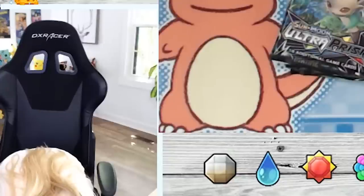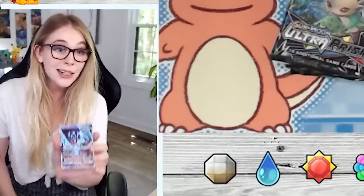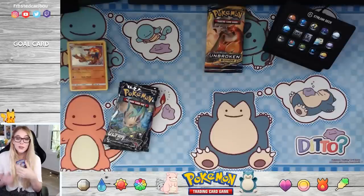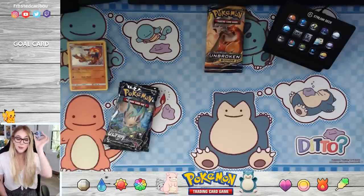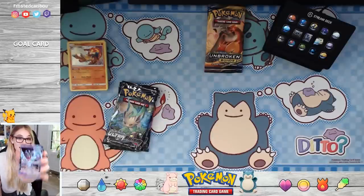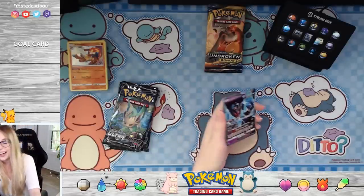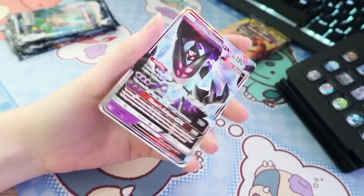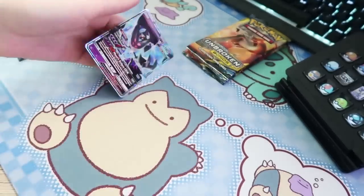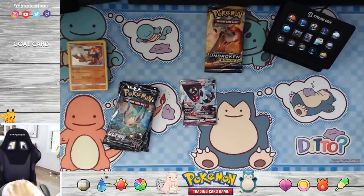Oh my gosh, what the heck is this? It was a green card, but there's a freaking, what? There's a Dawnwings Necrozma that just fell on the floor. Wait, but that was a green card. Wait, I'm so confused. Look at this. What the heck is this? I just saw this on the floor. Oh my god, you guys. What the heck was that turn of events? Okay, let me pick these up off the floor. This is bananas.